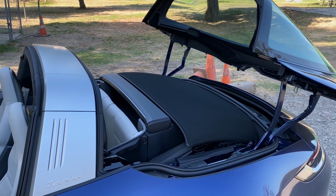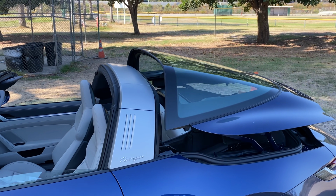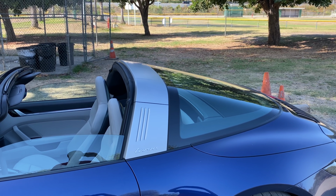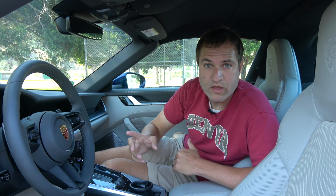But anyway, then the glass goes right back into its original position and fits down right on top of the roof, and then the roof is off and the process is complete. Now, if you have the roof off and you want to put it on, obviously the process is pretty much the opposite of what you just saw.